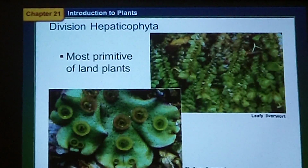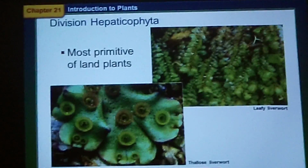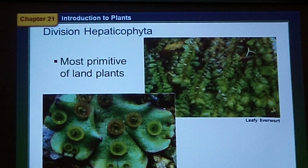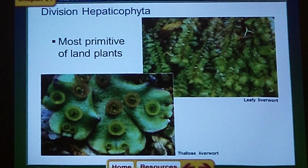This plant right here reminded somebody of a liver. Y'all know what the liver is? It's a big organ that sits in your body right about here, and sometimes people eat cow livers. Anyway, that's a liverwort. Do you have a question?